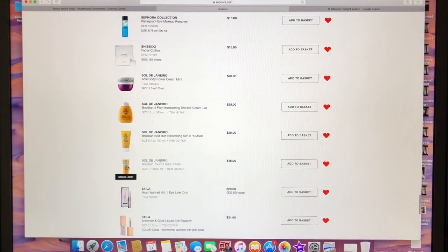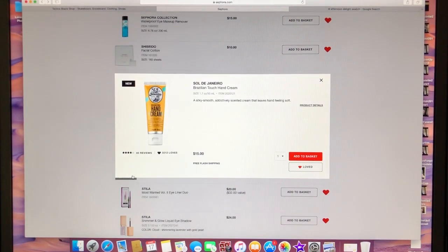Then they just came out with this one too. This is the Sol de Janeiro Brazilian Touch Hand Cream. If you don't like the micro shimmer that runs through the original Brazilian Bum Bum Cream, you would like this. I actually just got this in the mail a couple days ago from Octoly, through the Octoly website. This stuff is awesome. It doesn't leave your hands sticky or greasy.